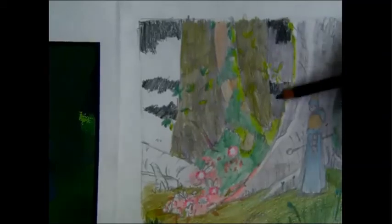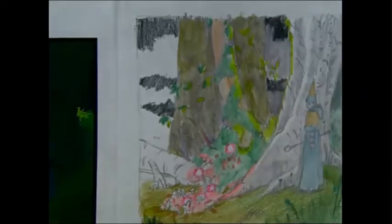I'm going to take my gray again and darken down those background blobs. And then put a layer of green over it so that we know it's foliage.